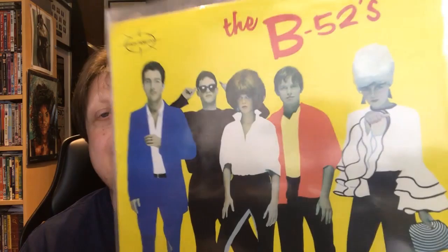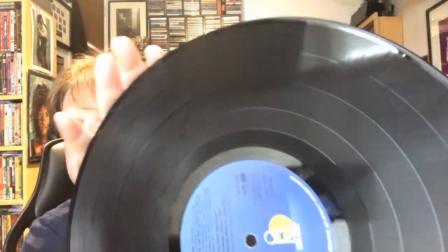This I almost picked up when I was in earlier in the month, so I thought sod it. This is the B-52's debut album for £10. Sleeve's not in great nick. A lot of the laminations coming off. There's hardly any left on the front cover. This has got Planet Claire and Rock Lobster on it, Rock Lobster being a massive track. It's all not in great nick. And there's a few marks on it which hopefully won't affect playing, but we will find out. B-52s on Island.